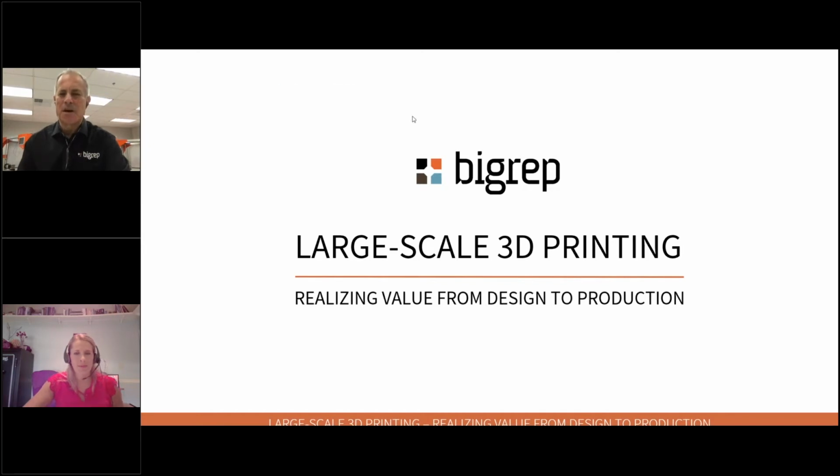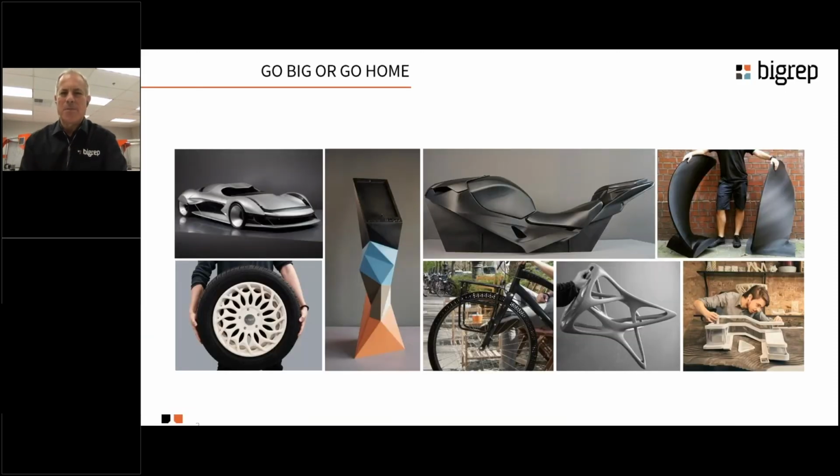Today we want to talk about large-scale 3D printing, that's what we do, and realizing the value from design to production. When we think about the needs of additive manufacturing, usually they exceed the standard 3D printers today. That's why we say at BigRep, go big or go home, or more specifically, go BigRep or go home.